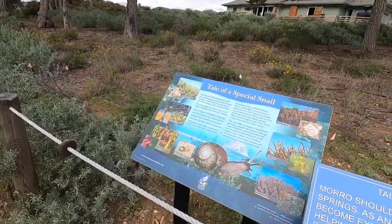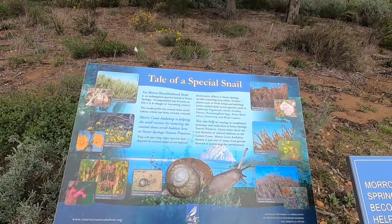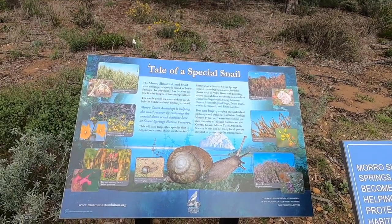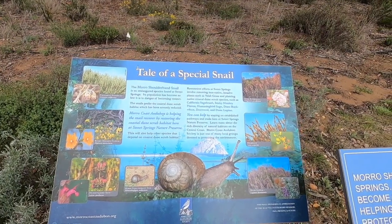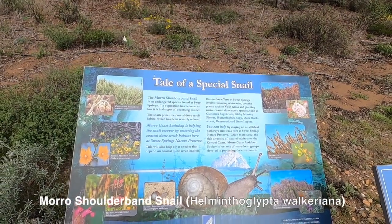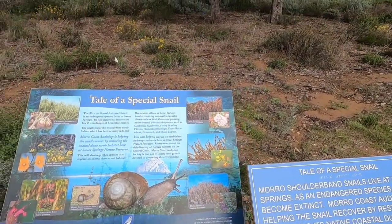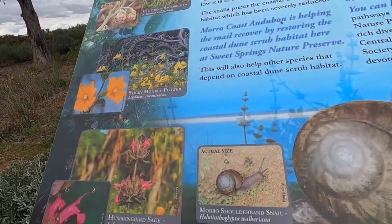All right, so here's the snail that tells a lot of the story of this area and why it was protected. This is another endemic species. Once again, an endemic species is an organism that has a very limited range. The Morro shoulderband snail is an endangered species that's found within the Sweet Springs Preserve. This is one of the big reasons they protected this area, to preserve the habitat for the Morro shoulderband snail, which lives in a very small area along the coast here.